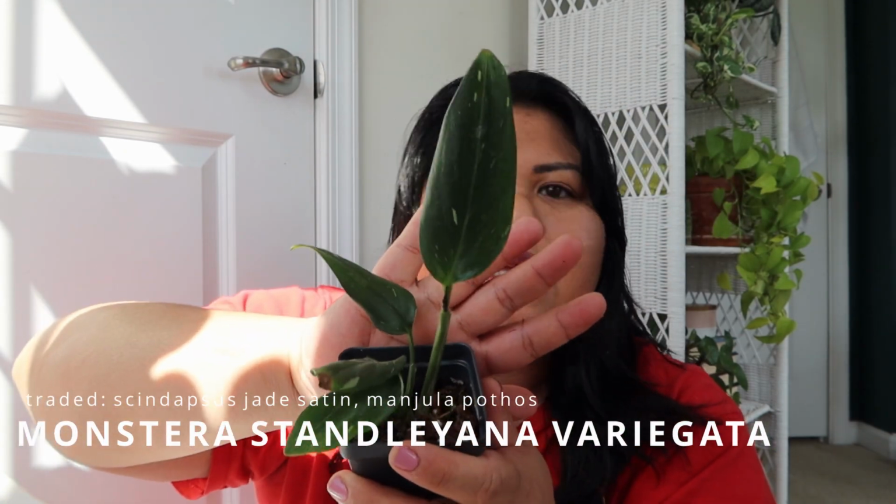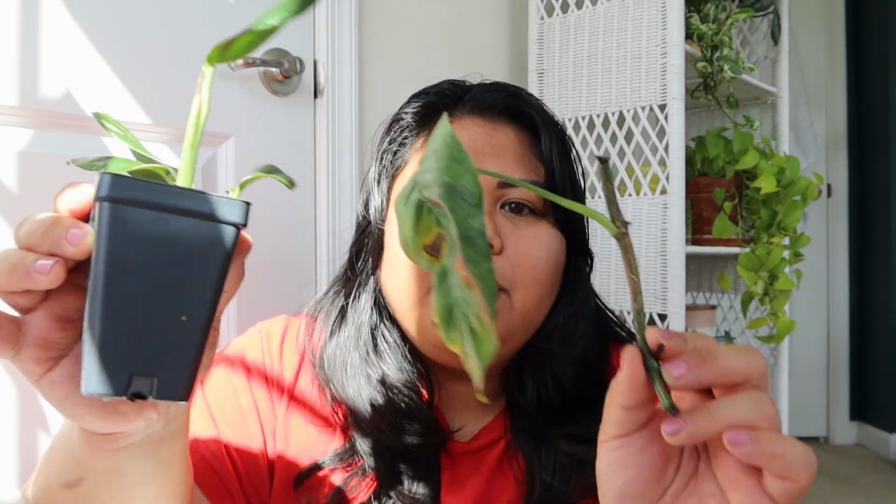I also got another one, which is this Monstera Stadleiana, and they were willing to trade me the Epipremnum Pinnatum cutting and the Monstera Stadleiana plant for my Scindapsus Jade Satin. I did bring a rooted cutting of the Scindapsus Jade Satin. It had already had 2 leaves and it was well rooted. I took it out of the plant that I have.